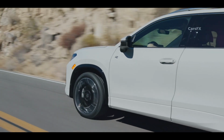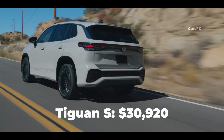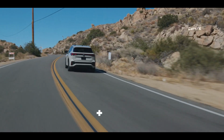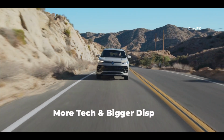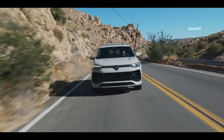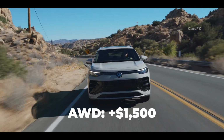As for pricing, the 2025 Tiguan starts at $30,920 in front-wheel drive S-Trim. Yes, it's more expensive than last year, but the increase is a surprisingly modest $615. For that, you get a slightly larger SUV with more horsepower, more tech, larger screens, and more safety with 4 extra airbags, bringing the total to 10. Adding 4Motion all-wheel drive bumps the Tiguan S to $32,400.